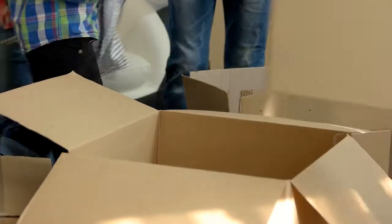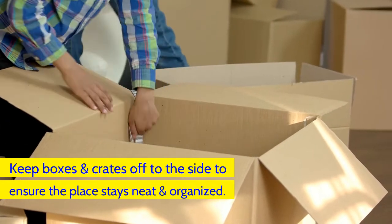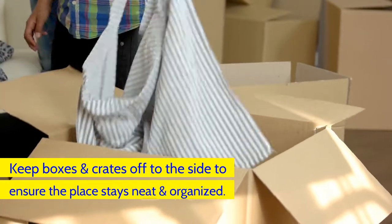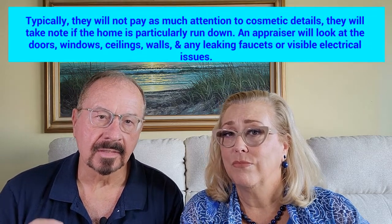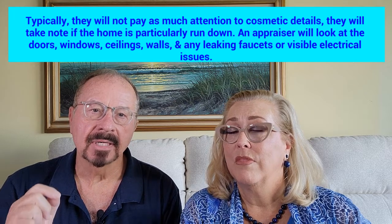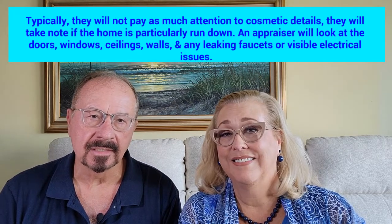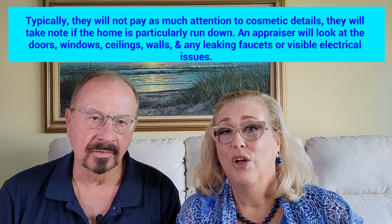Many times sellers have already started to pack. They've already started to do things to prepare themselves to move on. Just make sure if you have a lot of boxes and things around as you're packing up, keep it nice and neat and organized looking until at least the appraisal is done. Again, it's not critical as far as dusting and all that stuff, but subconsciously they're going to look around and see if the house isn't neat and clean. How has the house been maintained over these years?